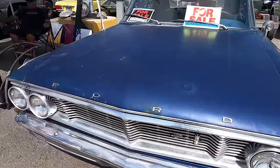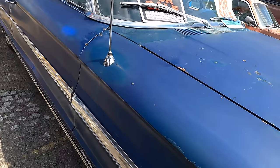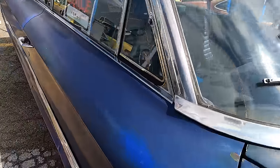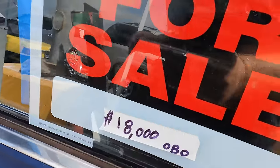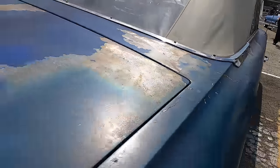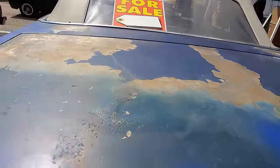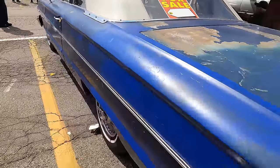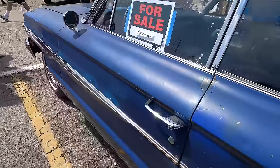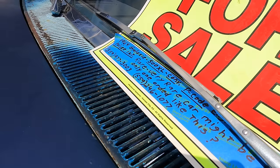Got a 64 Galaxy 500 XL convertible. Says police interceptor motor, 390. An interesting one. I think the phone number is on the sign on the other side. 18,000. Needs some restoration work. So it's not registered at the moment. Sorry, I can't get much further from the car. There's too many other vehicles around it. To try to get you what I can. And of course, we got the pop-up tent forest. Right, yeah. Oh, there's your phone number right there.